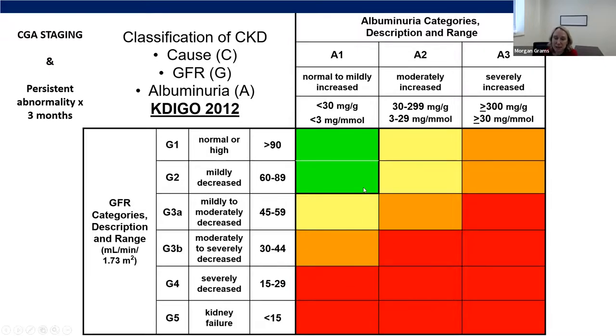One of the things when I speak to people that are not nephrologists is I think sometimes people forget that albuminuria also gives you CKD. If someone has albuminuria that persists for more than 3 months, they are considered to be having CKD. And you can see that people who have albuminuria greater than 300 are really as high risk as people who have 3B, so a GFR between 30 and 44, but no albuminuria. So this is really important to look at.